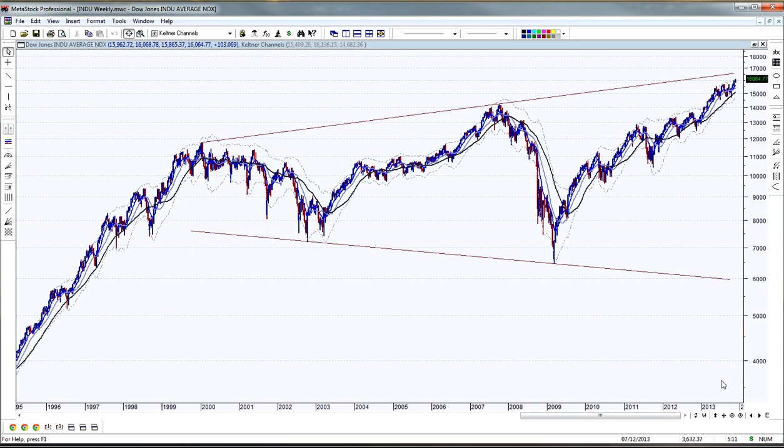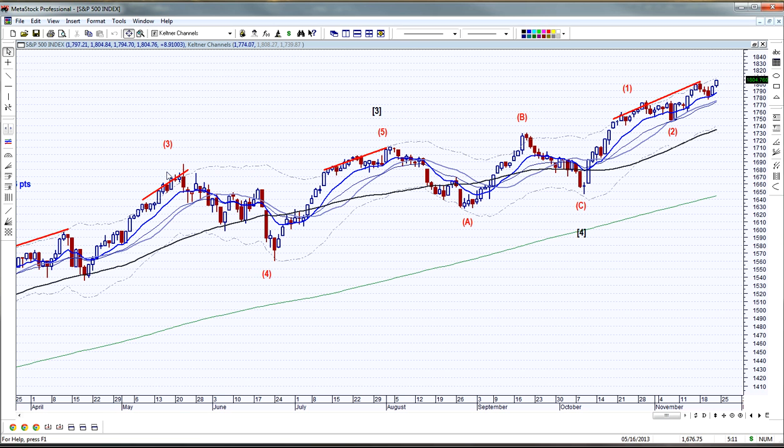I've got this in the back of my mind. I'm just kind of watching for it. It's just something to pay attention to. Let's go over here to the S&P 500. And again, I'm keeping the same wave count here, and we've got 1, 2. I think we're in wave 3 up, which, I'm having a hard time.